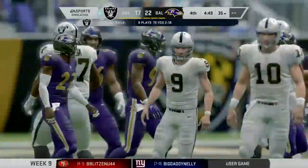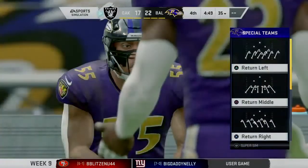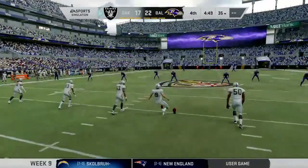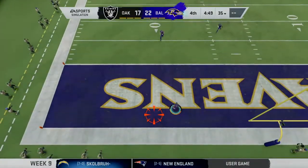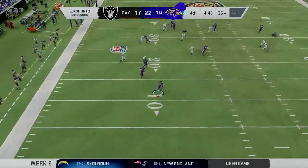Extra point by Gay is up and good. And now things get a bit more interesting here in this 4th quarter. So a nice drive put together there. They go 75 yards in 9 plays, and it ends with an Oakland touchdown. This will be taken to the back of the end zone.